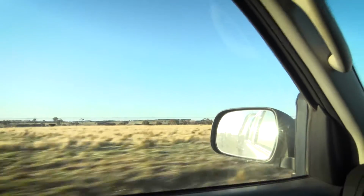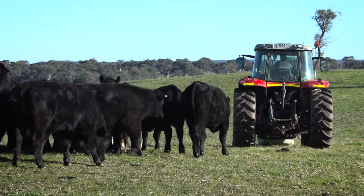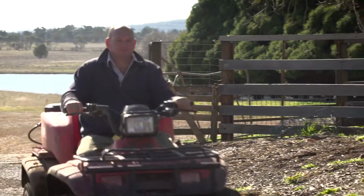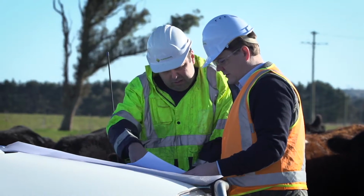I mean, we live here, we work here, we understand what makes this place special, and we don't want to design a mine that's going to change that. The mine's going to be going on underground. We're going to be working on top of the ground. It's really going to have nil impact on what we do. This is a shining example of how mining and agriculture can work hand in hand for a positive outcome.